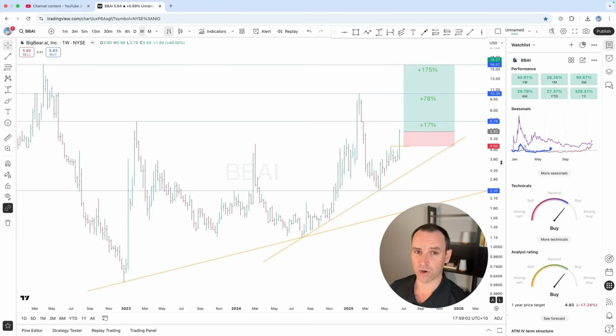So Bigbear.ai stock was up a whopping 45% last week. It's up 30% over the month and up 95% in the last 12 weeks. It's looking bullish right now, and it did break out on the weekly chart last week, triggering an entry next week if you're considering using weekly rules to trade this stock. So in this video, I'm going to unpack this trade and offer some thoughts on some rules you could use to trade this stock with a potential upside of 175%.